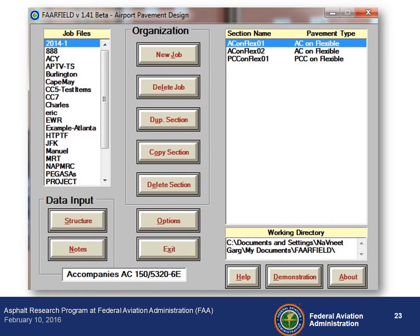And all the research that has been done there was used for updating the failure models for both concrete pavements and asphalt pavements. And that has been incorporated in a thickness design procedure called FAARFIELD. And this is the current FAA standard for thickness design. You can download this software from FAA's website, and it's all free.